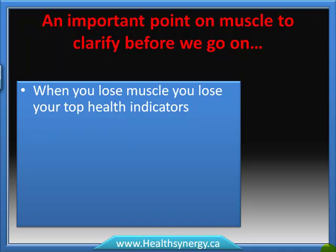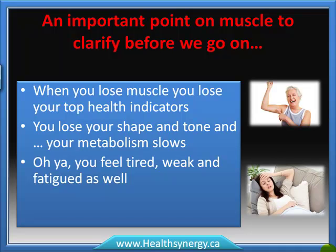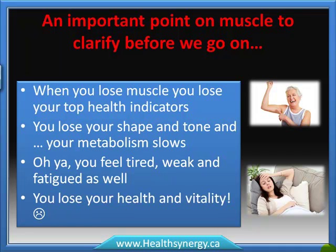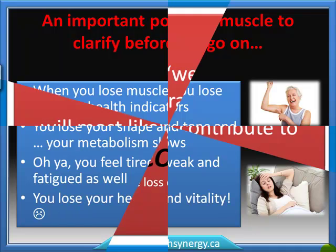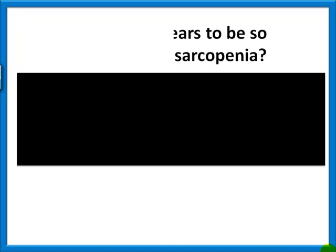Another important point on muscle, when you lose muscle, you lose your top health indicators. You lose your body shape and your tone, and your metabolism slows. And oh yeah, you feel tired, weak, and fatigued as well. You lose your health and your vitality. Now, most quick weight loss programs will most likely contribute to sarcopenia. That's the technical name for the loss of muscle.